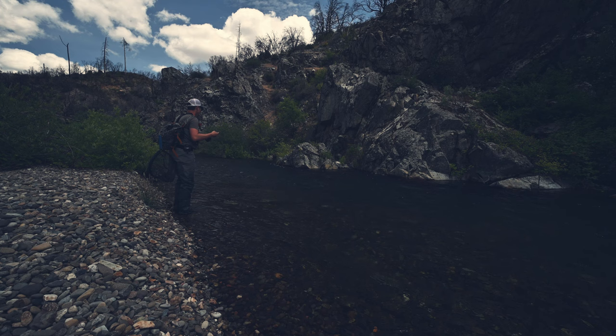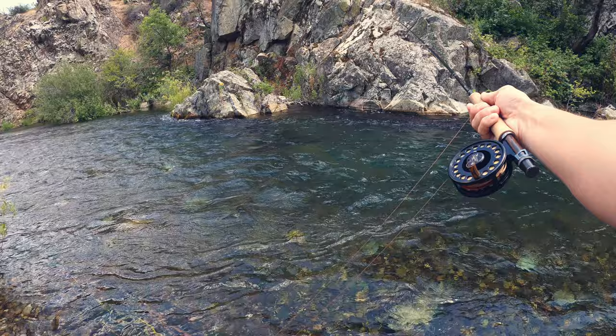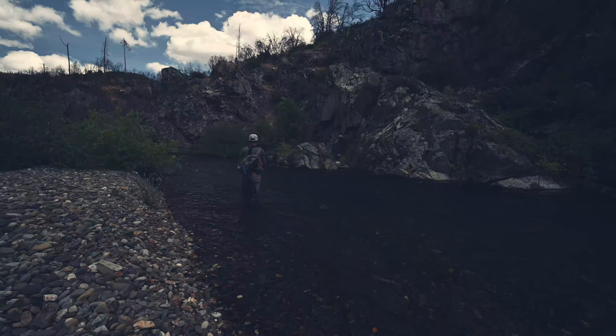Definitely some holding water. Let's see if I can find one in here. It's deep up against this rocky cliff, so it's going to be a little tricky getting my flies in there. We'll see.